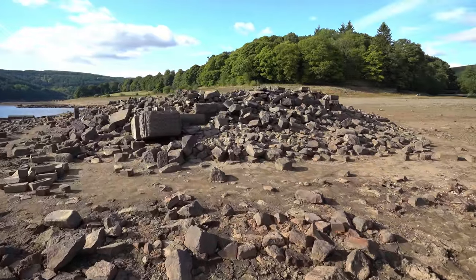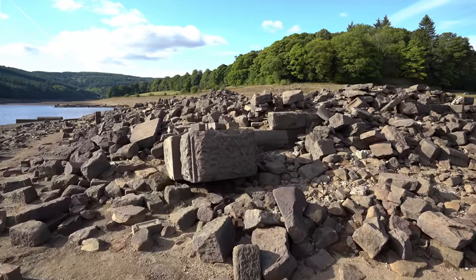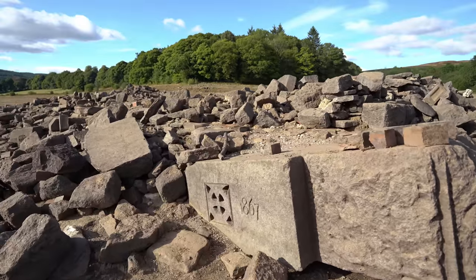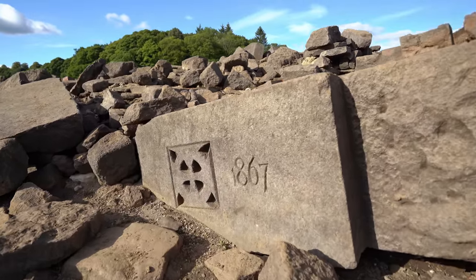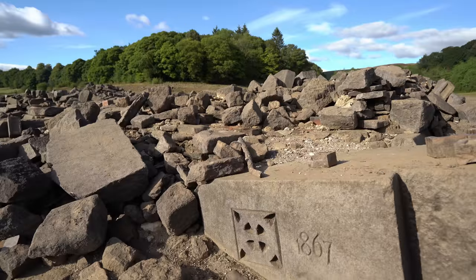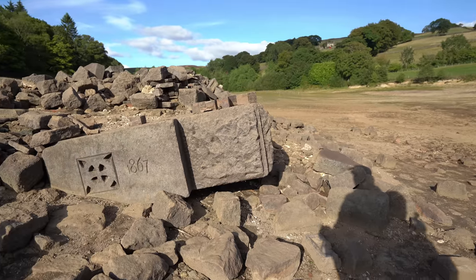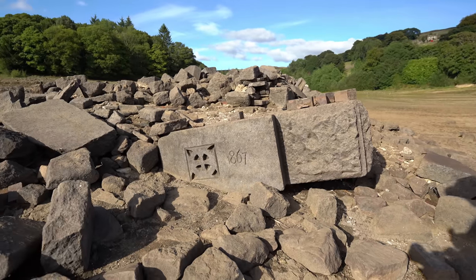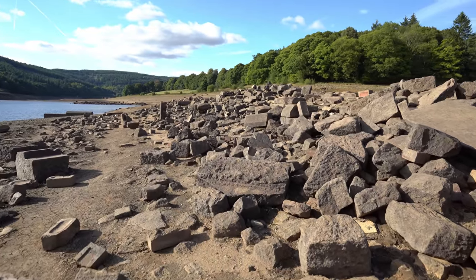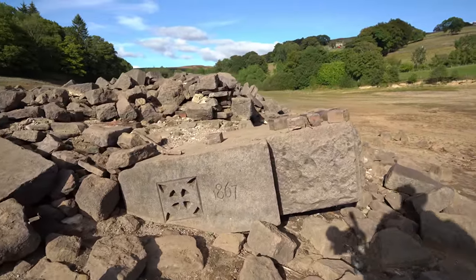Here you go. Plenty of bricks flying around. Have a look at that building there, look. 1867. You saw it here first, guys. Must be some part of a church, maybe. I'll see if I can find that on a photograph somewhere, whatever that might be.